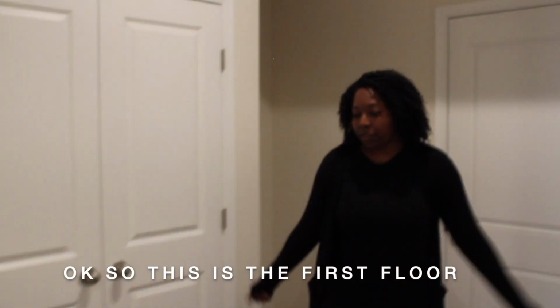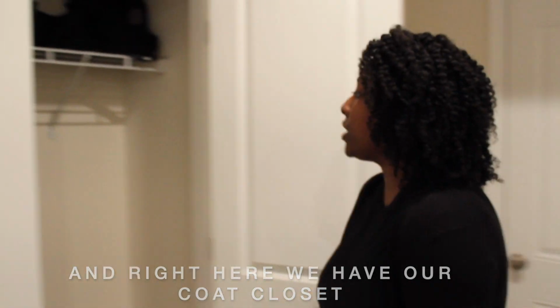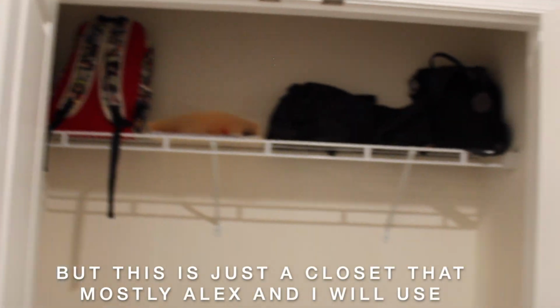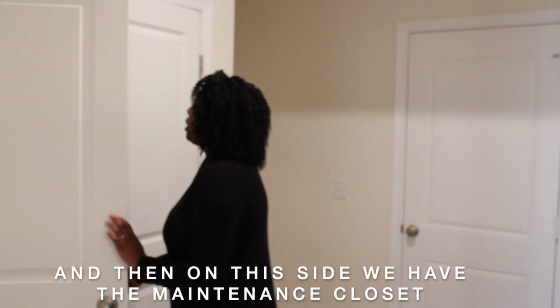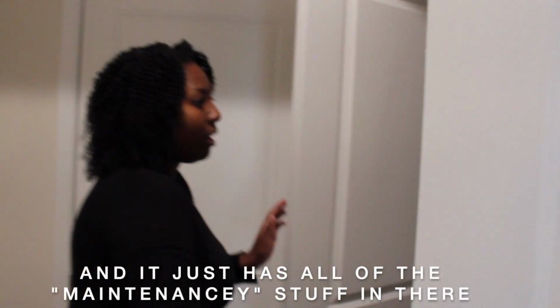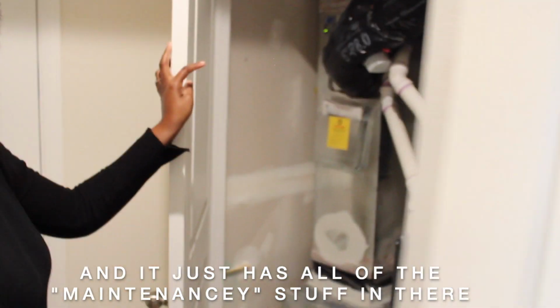Okay, so this is the first floor, and right here we have our coat closet, and we already have some of our stuff in there, like our shoes and our jackets. This is the closet that mostly Alex and I will probably use, since it's right off of the garage. And then on this side we have the maintenance closet, and it just has all of the maintenance-y stuff in there.